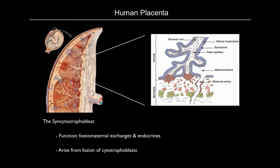It is composed of a stromal core that possesses the fetal capillaries, and on this stromal core are, in purple, the villous cytotrophoblasts that are able to fuse together and form the external layer of this villus called the syncytiotrophoblast. This syncytiotrophoblast is in direct contact with the maternal blood that arrives through the maternal arteries. The syncytiotrophoblast is the key structure of the human placenta. It is responsible for all the feto-maternal exchanges between the mom and the fetus, providing all the nutrients.